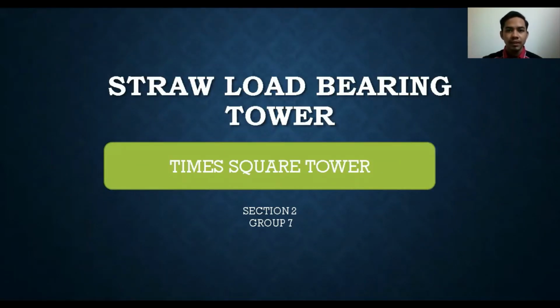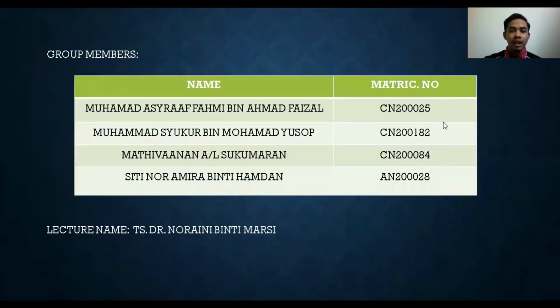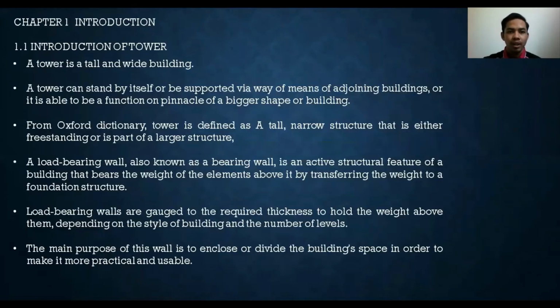Noraini binti Marsi. Today we will present to you our project, which is Times Square Tower. And I will present our group members. First one is Muhammad Ashraf Fahmi bin Ahmad Faizal, and myself Muhammad Syukur bin Muhammad Yusof, Matia Banan anak lelaki Sukumaran, and Siti Nur Amira binti Hamdan. And I will present the introduction of the tower.